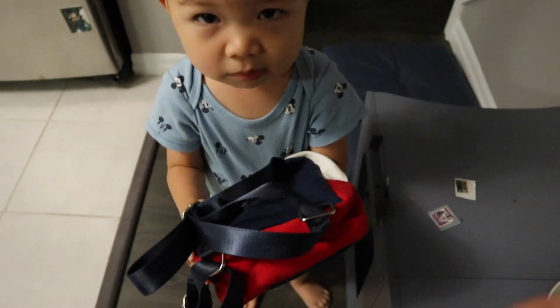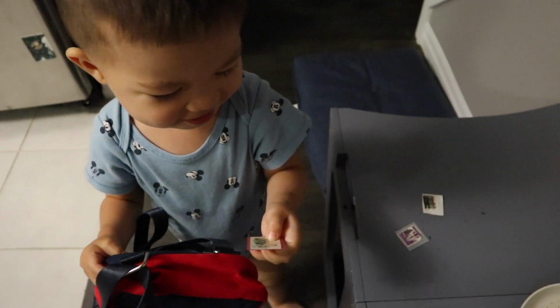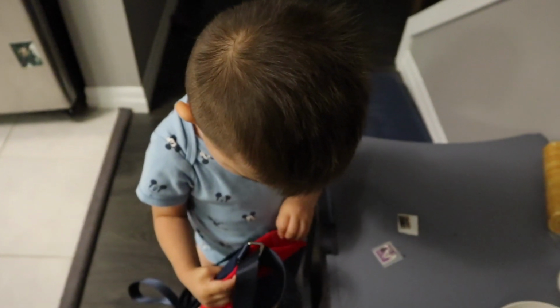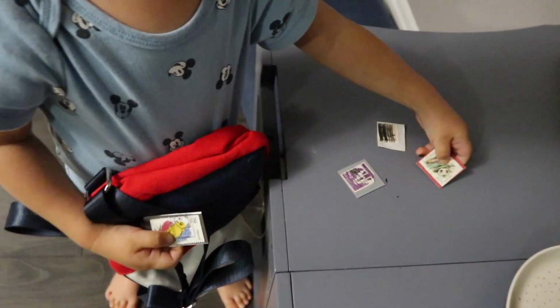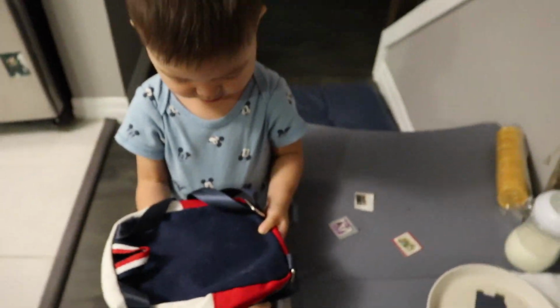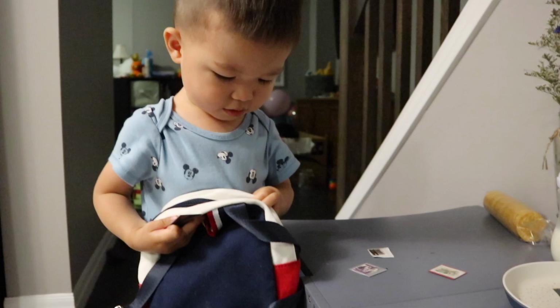So I have some new ones for your collection. What do you see there? Soccer ball. Okay. Yeah, put your stamps inside, and I have another one for you. What's that one? A panda! Awesome! Put it in the bag. Yeah, go ahead. That's your little stamp bag. Do you like your stamps? Yeah. Come to Stamp Club with me someday.